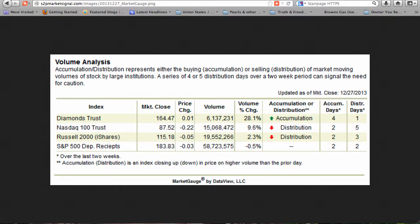Market gauge volume analysis. In this week's volume analysis, the Russell 2000 ended in distribution mode. In the last 2 weeks, it had 1 accumulation day and 3 distribution days. Of the other indexes, the S&P 500 deposit receipts ended in neither accumulation nor distribution mode, while the Diamonds Trust ended in accumulation mode. Accumulation days are counted when the index closes up on higher volume than the prior market day, while distribution days occur when the index closes down on volume higher than the prior market day. Last week, the Russell 2000 ended in neither accumulation nor distribution mode.